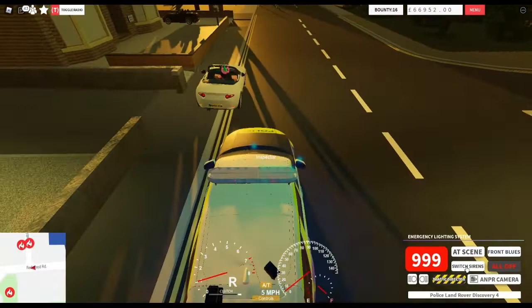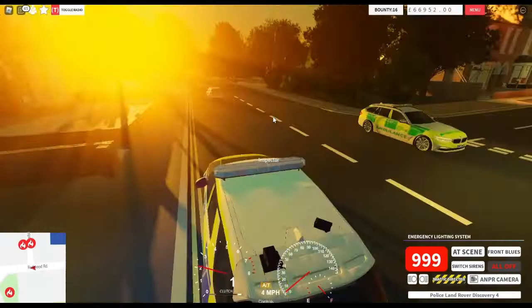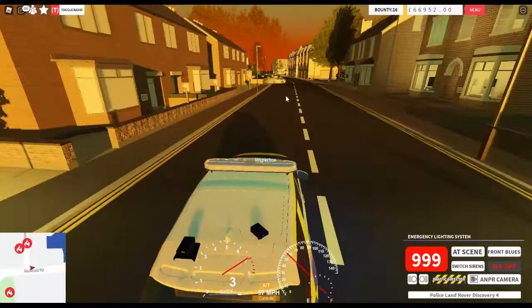Go, put the parking brake on, and I'm just gonna go and talk to him. Okay, there's another officer in the pursuit, which is good news. Okay, he just went straight past me. So he could actually give me a hand, but we are now gonna stop chasing this guy because this is erratic driving. Okay, he's heading straight into the back of the police station.